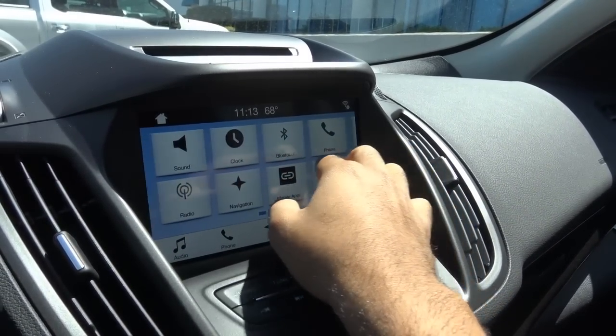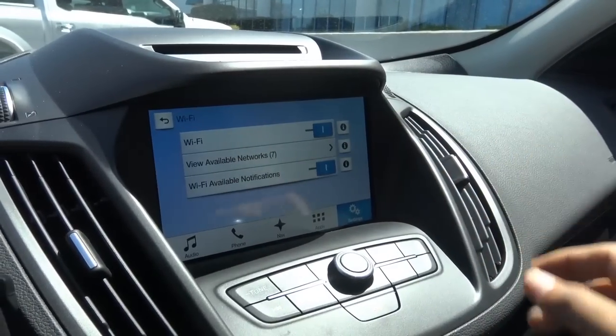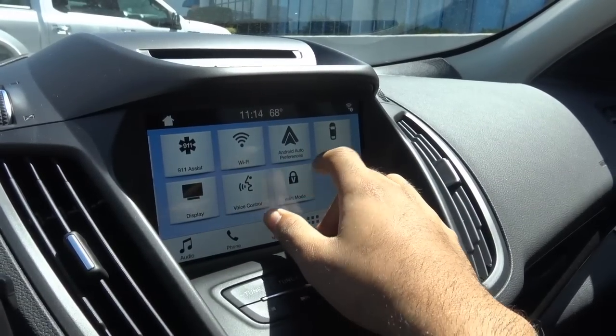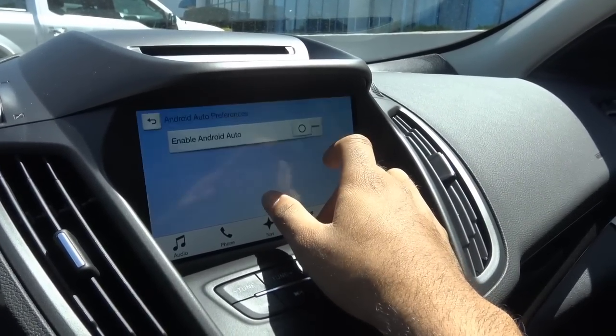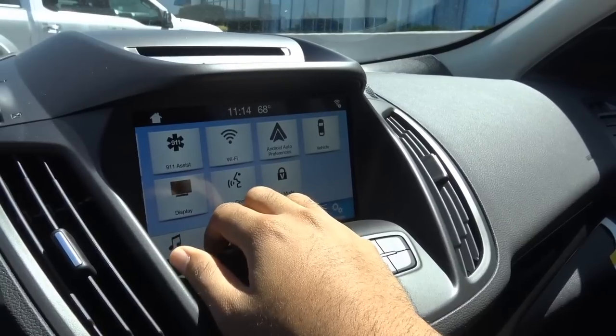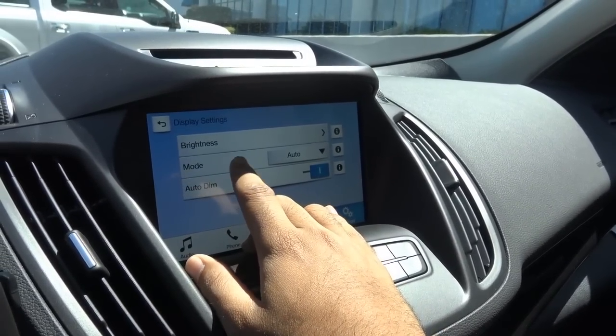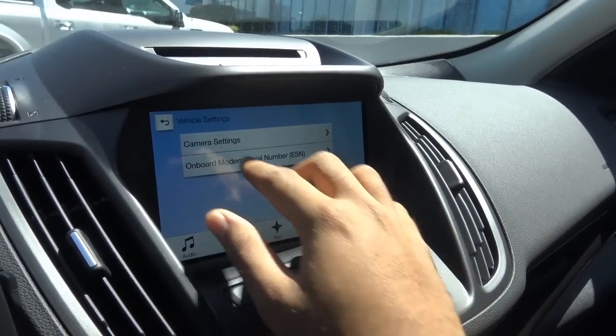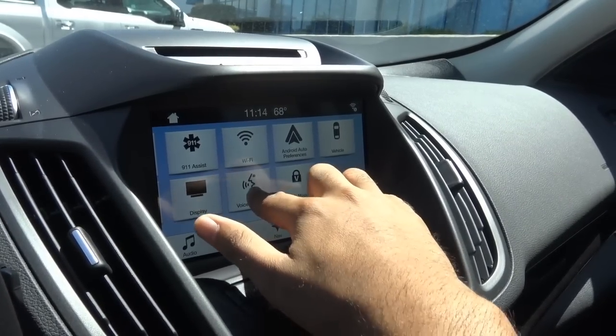Love how you could swipe like this. Kind of works like a tablet. Pretty cool. And you have your Wi-Fi hotspot. And then you also do have Android Auto. You can change display settings such as the brightness, vehicle settings such as the camera, valet mode, voice control.